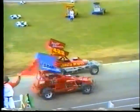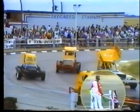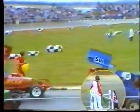The feature event of 1991 at Skegness was the first of the World Championship semi-finals, one of the most dramatic races for years, with Kev Smith in car number 64 putting out five other top drivers in one lap and winning many fans in the process. He may not have won eventually, but he did make the race famous. The victory went to defending world champion Bert Finnegan.